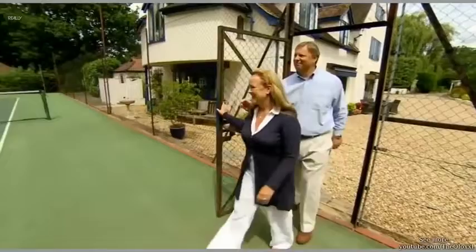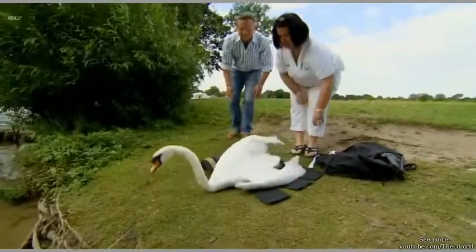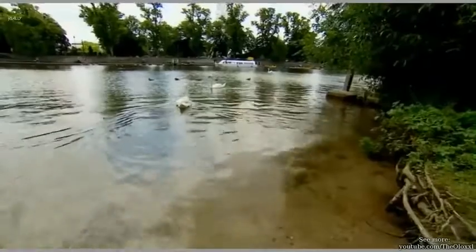I love it. I really like it. And I'll be visiting a swan rescue centre before helping one resident return to the wild. There you go. Nice feeling, isn't it?